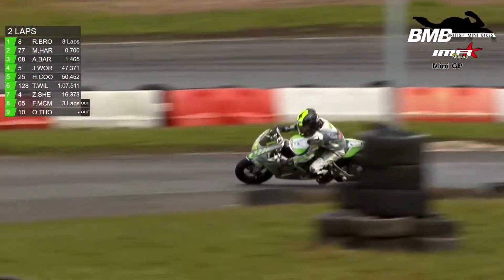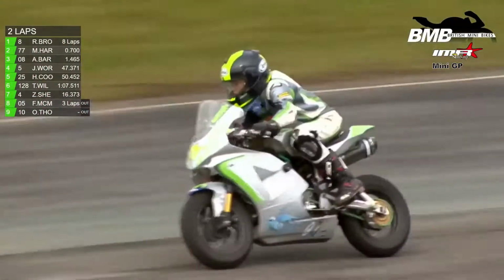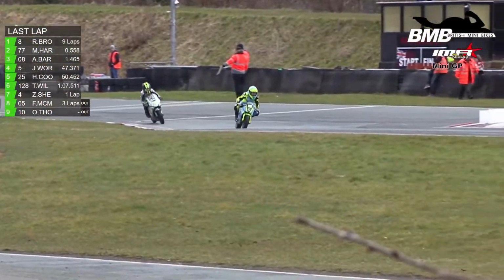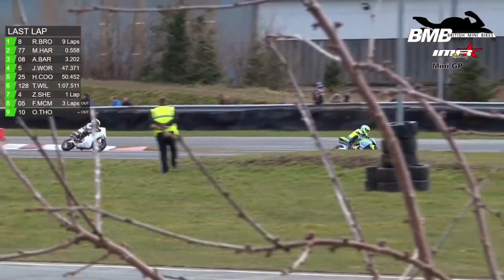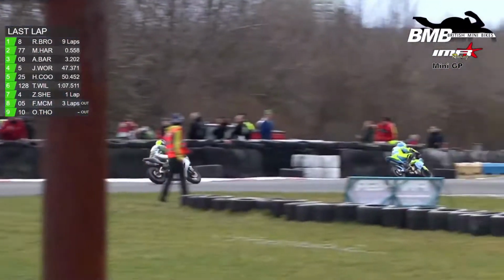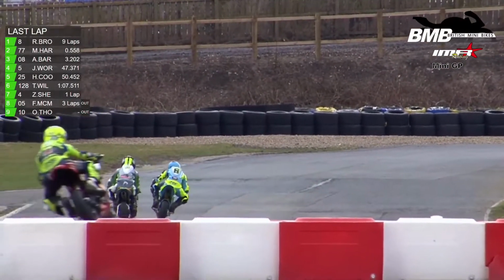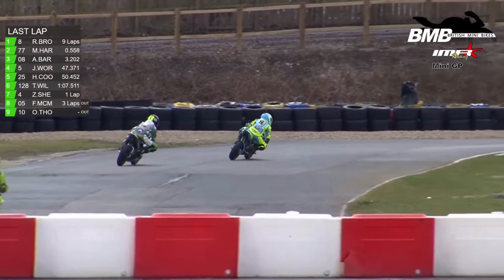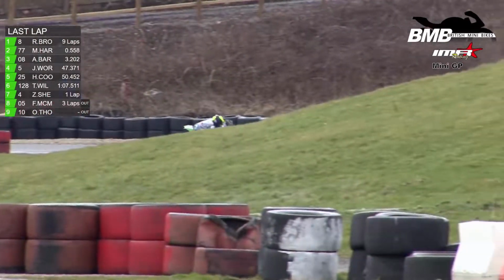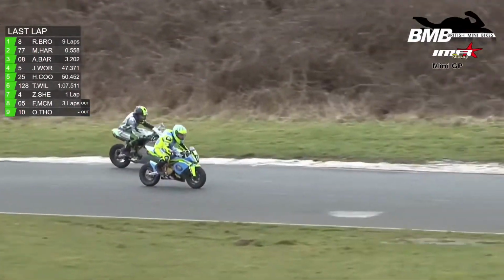1 more corner and 1 lap to go then here in Mini GP, the first race for Mini GP in British Mini Bikes for 2018 here at Teesside Autodrome. And it's going right down to the wire then. Rossi Brown still leads the race, but Max Hardy's there in 2nd place. He's just taken another 1/10 of a second out of Brown on that last lap. It looks like they've dropped Ash Barnes now, who's content on 3rd place, which would be a really good result for him. Change for the lead potentially, Andrew.